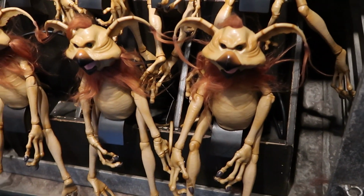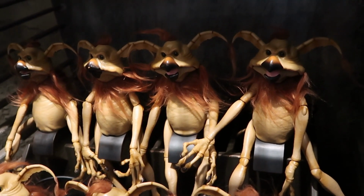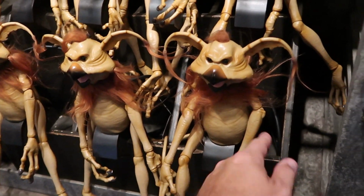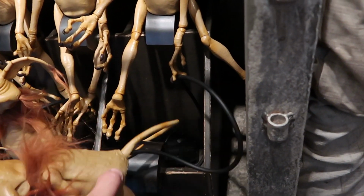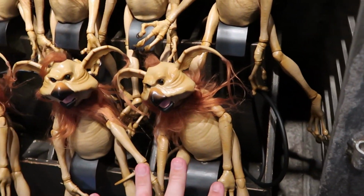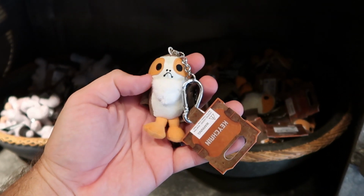For $60 over in this bottom section, they do have a ton of the monkey lizards. These are actual shoulder buddies. You can prop them up on your shoulder. It comes with, let's see if we can pull one out here, one of the little controllers where it's like a little pump. His mouth and his head move. Those are really neat. They were actually out of the little plushy keychains my last visit.